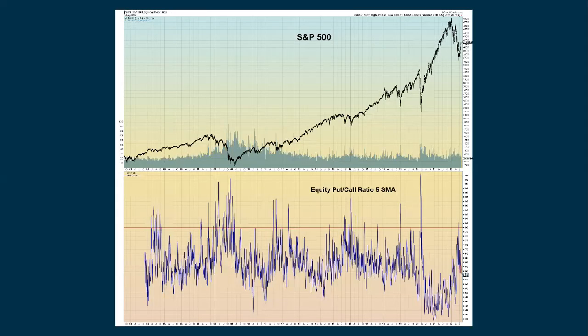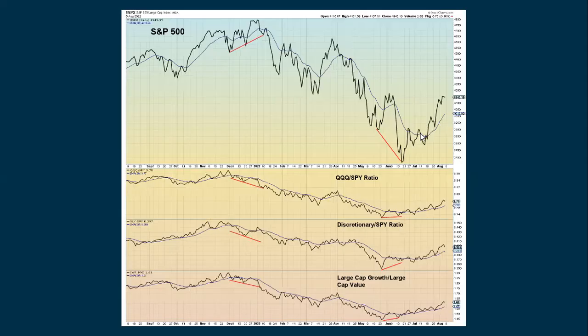Another one is the 5-period moving average of the equity put call ratio. We spiked up, which meant there was a lot of fear at that point, and we don't get above that level very often. Well, now that we've been going up with the S&P, this ratio has been going down. And again, a lot of times this can mark either near a low or we're at a low in the S&P 500. So that's another positive setup.